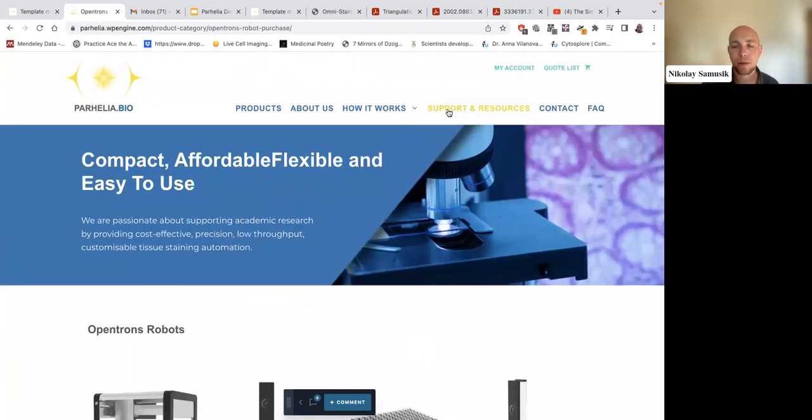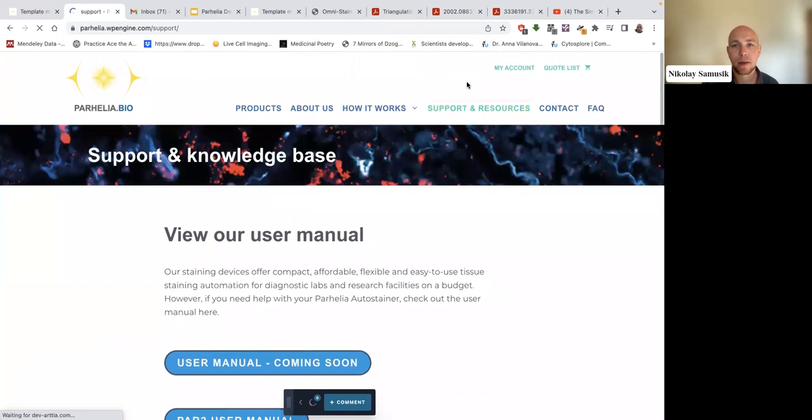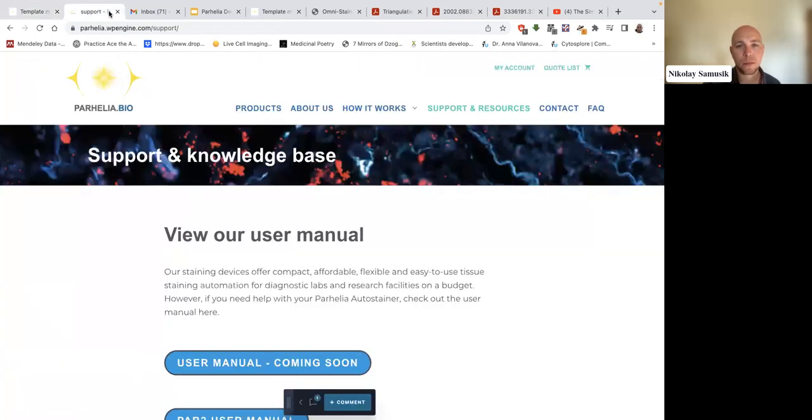And there's a section on support and resources where we're going to include manuals, and there's a section on the software as well, where you'll be able to access StainWorks software and all the automation templates. So that's about it.